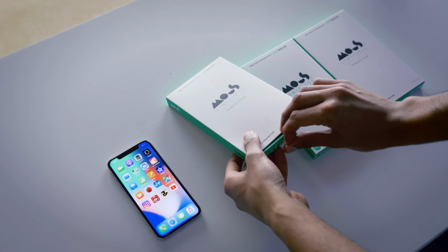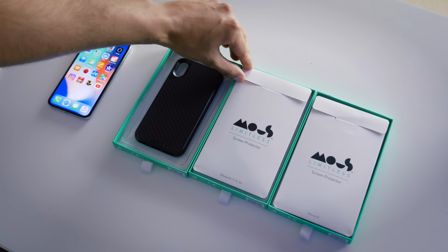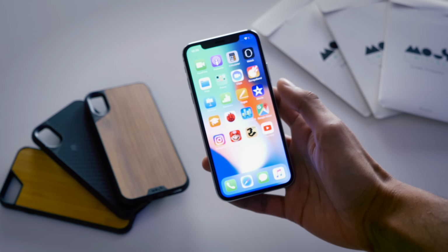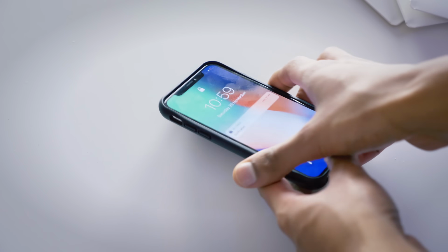Just before we go though, I've got to pick my weapon of choice. So we've got three different cases in front of me. One of them is carbon fiber, and two of them are made of wood. So here we've got my pretty brand new looking iPhone 10, at least for now, and we're going to stick it in one of these cases and get going.